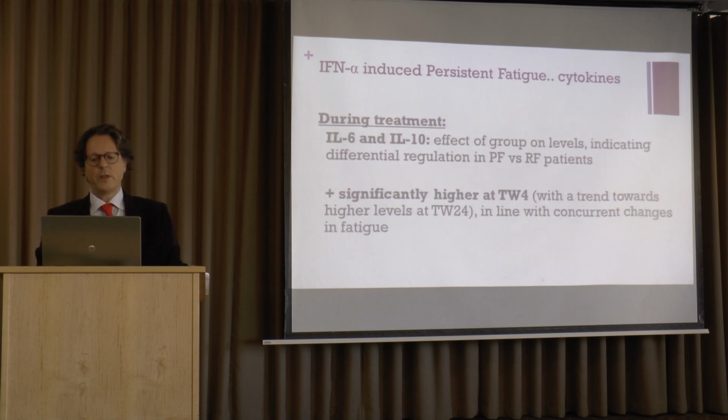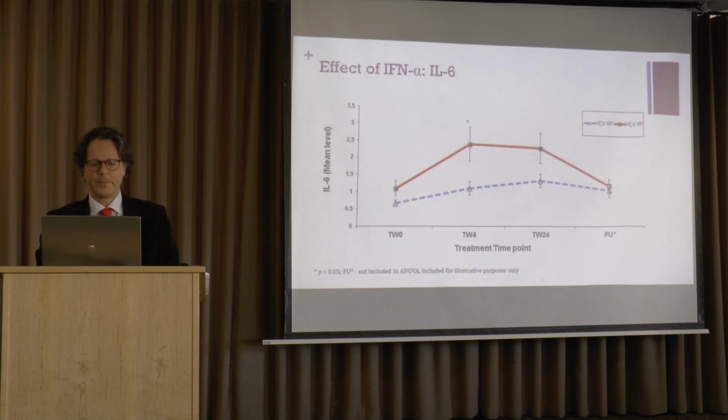During treatment, IL-6 and IL-10 also remain elevated in the patients that go on to develop persistent fatigue. In particular, very similar to what happened with the acute fatigue symptoms, the elevation peaks at 4 weeks. So at 4 weeks, these individuals already differ in their immune response compared to those who do not develop persistent fatigue. They are significantly higher at treatment week 4.